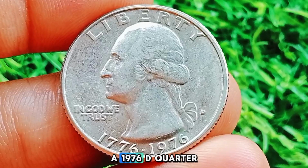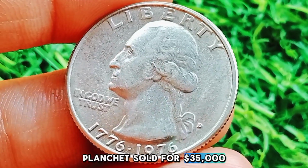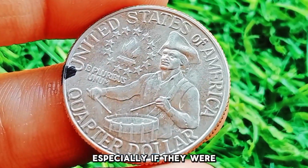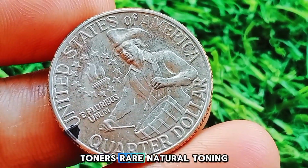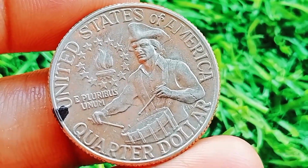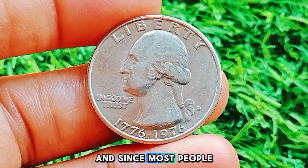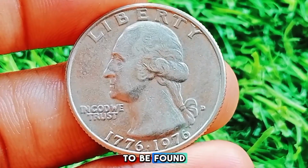A 1976 D quarter struck on a dime planchet sold for $35,000. Experimental pieces, some prototypes or test strikes have fetched over $100,000, especially if they were silver-struck Denver errors. Full red and blue toners, rare, natural toning sold for over $10,000 due to eye appeal alone. When rare condition and a minting error combine, you've got the recipe for a six-figure sale. And since most people don't even check their change, many of these are still out there, waiting to be found.